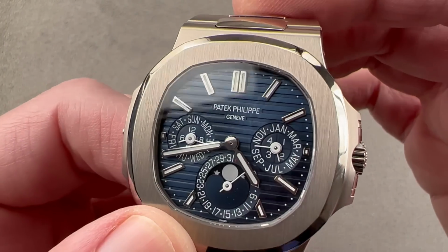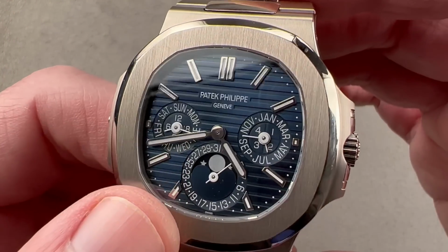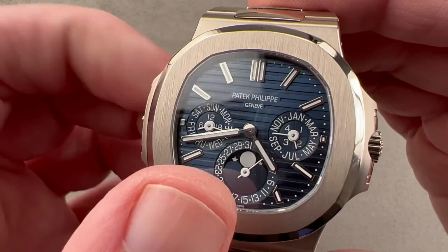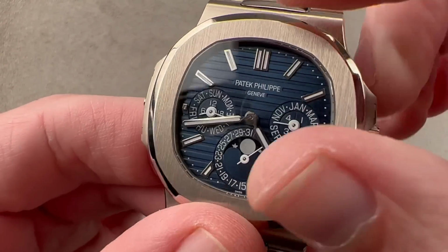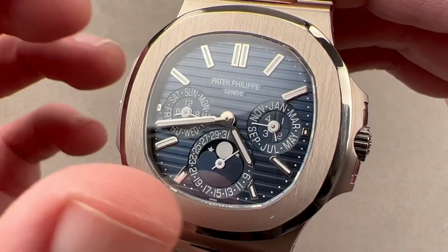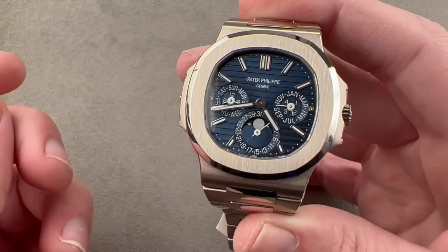The dial is lovely. It's a metallic, sort of frosted metallic. It doesn't have a clear or obvious directional grain like a sunburst would. It has the lateral strakes that have long been a hallmark of the Nautilus. We have white gold hands, white gold indices. We'll do a loom shot right now. You'll take a good look at this. And you can see, in addition to being a different color than the Vacheron, it's missing a couple of indices, which makes it a little bit less intuitive to read.